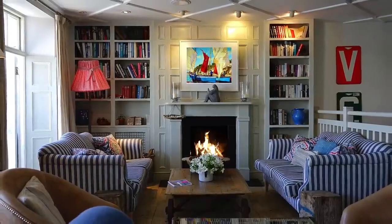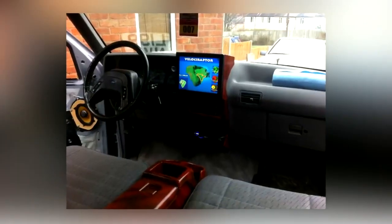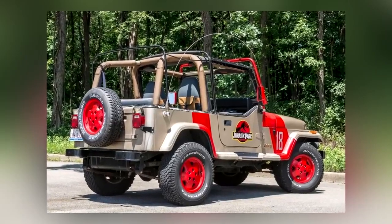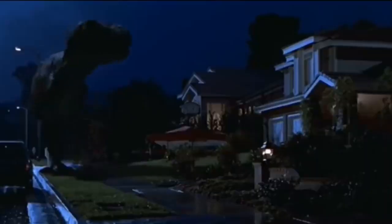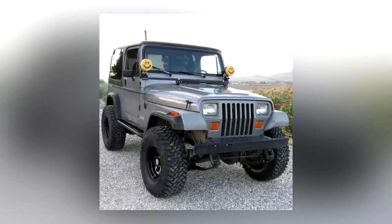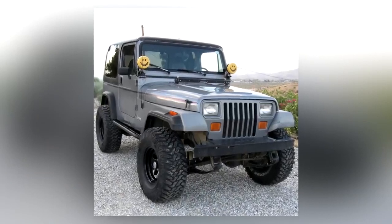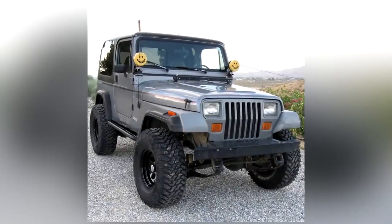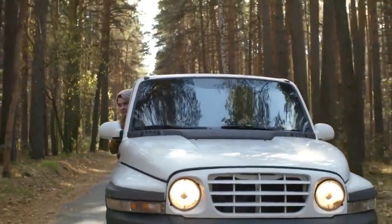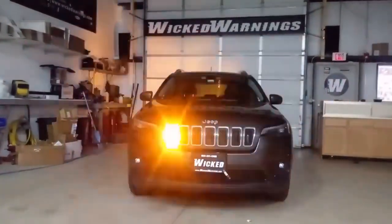For a start, they have a special custom dashboard, and the tops were removed to make way for special glass panels to allow the park's visitors a better view of the dinosaurs. They're a distinctive type of Jeep, too. The YJ body variant of the Wrangler was sold from 1987 to 1995, and is so far the only open-top version to come with square headlights, a style which was more commonly seen on Wagoneers or Cherokees.